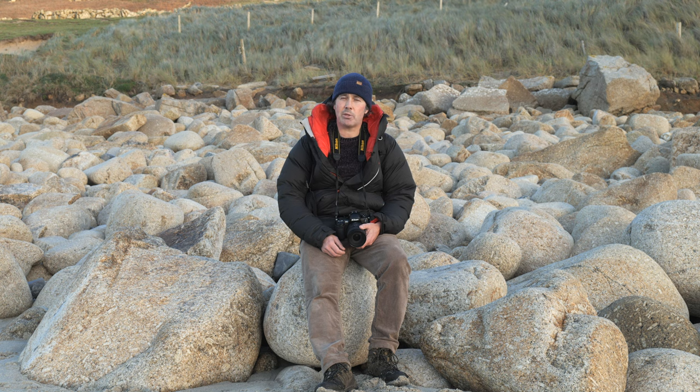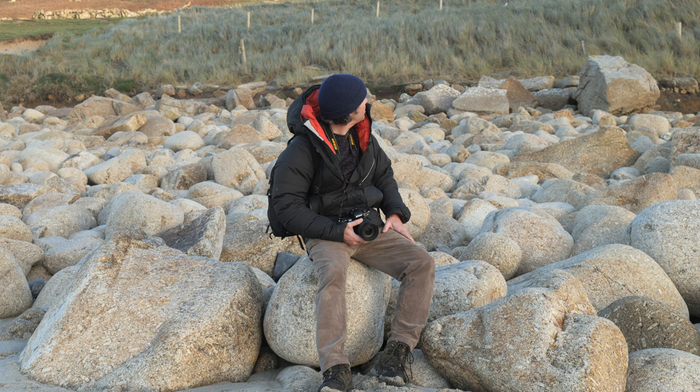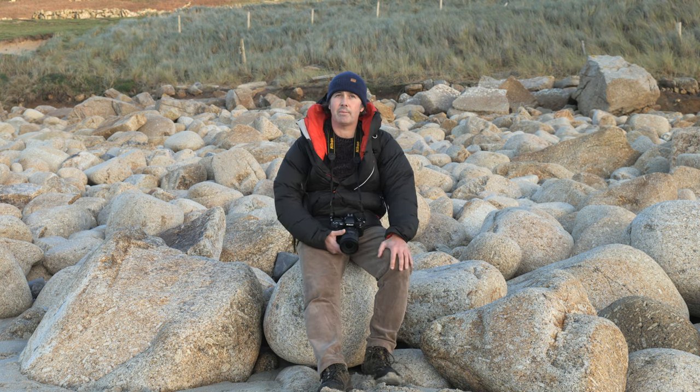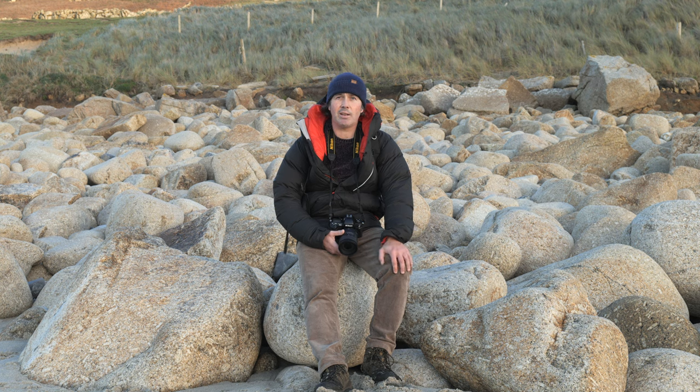Image-wise, I'm not sure there's going to be anything special in there, but they have some nice lights on the chalets up there behind me. So you never know, I might get a couple of okay images in there. But it wasn't about that today. It was just about getting out, getting some fresh air and just clearing my head and feeling better about just being out. And I've certainly done that and it feels good. So hopefully, like I say, I've got a few images in there and the video's been okay for you guys.